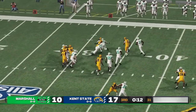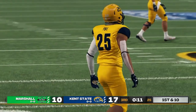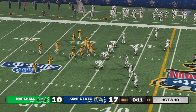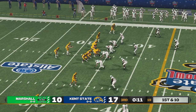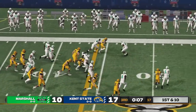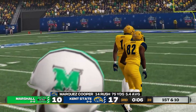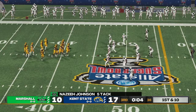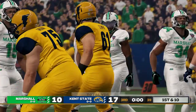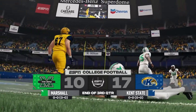He's out to the 30. He makes it out to maybe the 33-yard line. So they're just about set to get the game going again. Kent State is up a score. Gains his way to the 46-yard line. First down, 10 yards to go. Ball on their own 46. That's third down and one to go. Kent State's lead is a touchdown.